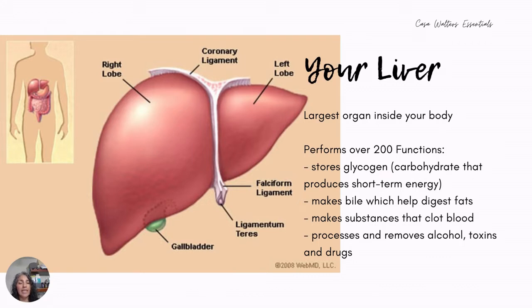A really fascinating thing about our liver is that it has the ability to regenerate itself. That's what makes liver transplants possible. If you were to remove a portion of the liver, if you are a healthy person with a healthy liver, your liver can pretty much regenerate that piece that was removed. So yay for that. Yay for modern medicine, right? That's just a very quick overview of what our liver is.